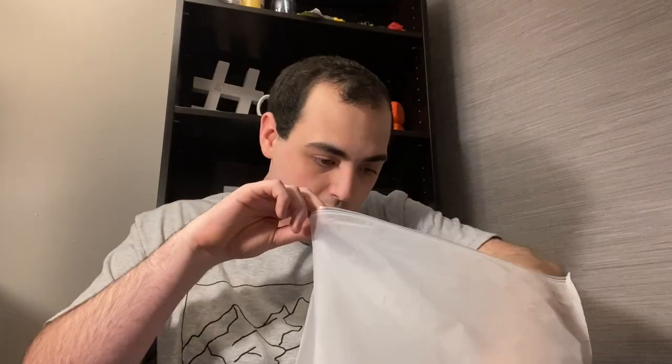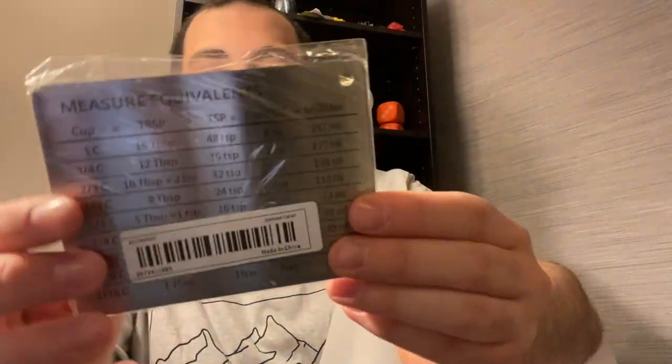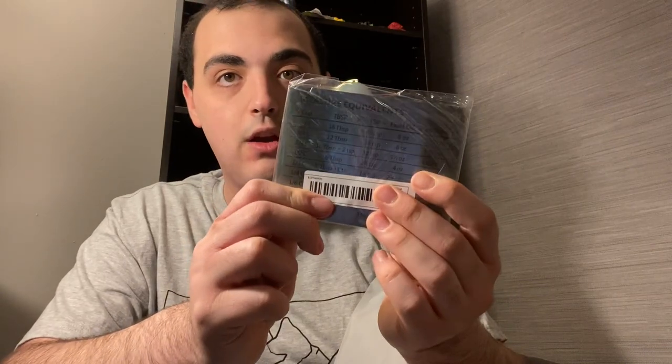It looks like I got more trash bags. I didn't realize I got another thing of trash bags. Oh, and I got two packs of the Christian stickers. Fun. Oh, I also got this. This is a stainless steel magnet, and it shows measurement conversions and things like that. So I was really excited to go ahead and get this.